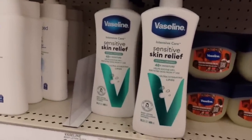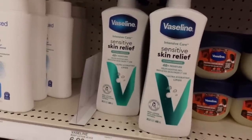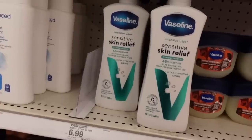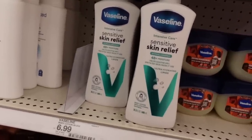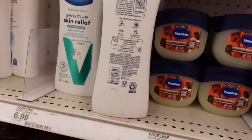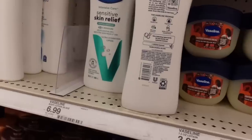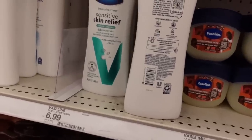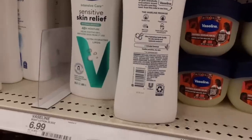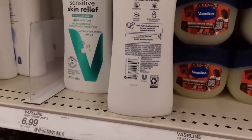Now, what has Vaseline done here? Sensitive skin relief. Hypoallergenic is a marketing term. It usually means that the product is free of common allergens, but not necessarily. You still have to read the ingredients. For example, I've seen hypoallergenic products that have fragrance in them, a common allergen. I've seen hypoallergenic products that have the isothiazolinones, another common allergen. And so if you just pick that up at face value and you have allergies to those, you're screwed.